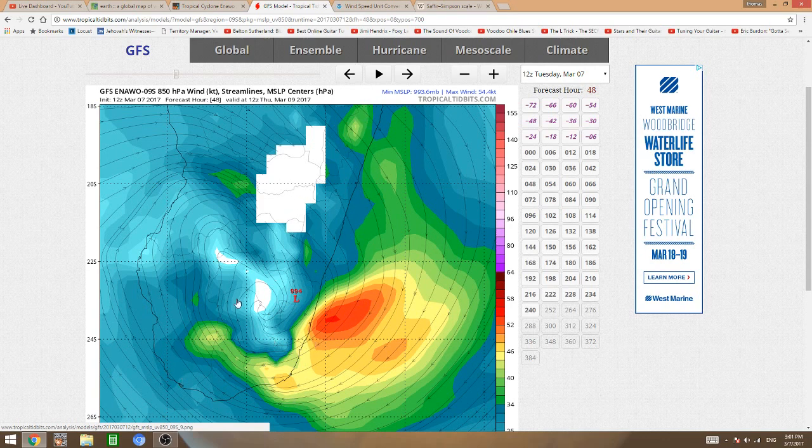You can see the rotation is far more disorganized as it's been going over land. A lot of the heaviest winds are staying off the coast, as shown with the low end. But as I said, as we'll see with the high end, some of those winds are coming ashore in this region here. So still something to look out for even 48 hours from now.